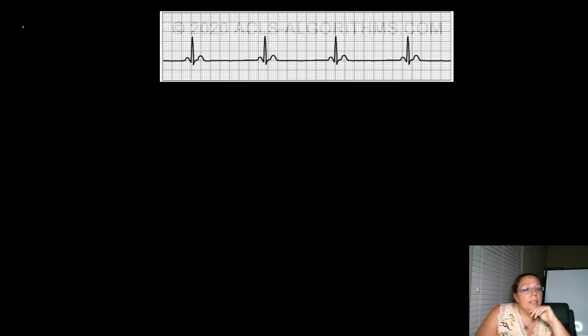Is it a regular rhythm? It looks regular. I would say regular rhythm. Do we have a regular rate? Let's see, 1, 2, 3, 4. That's 40. So our rate's 40. That's pretty slow, right? So what is slow? Bradycardia. Okay, so regular, it's 40.